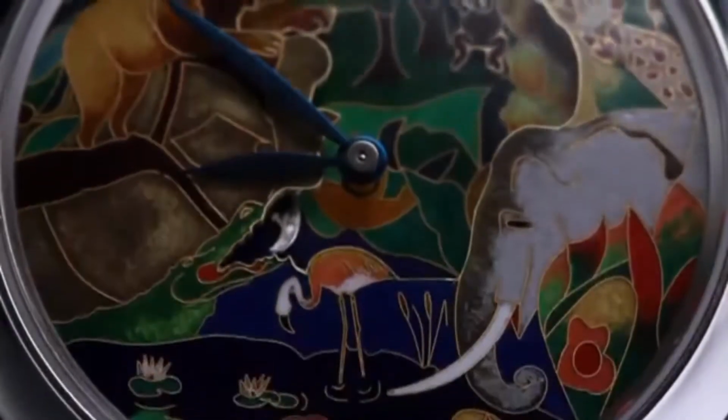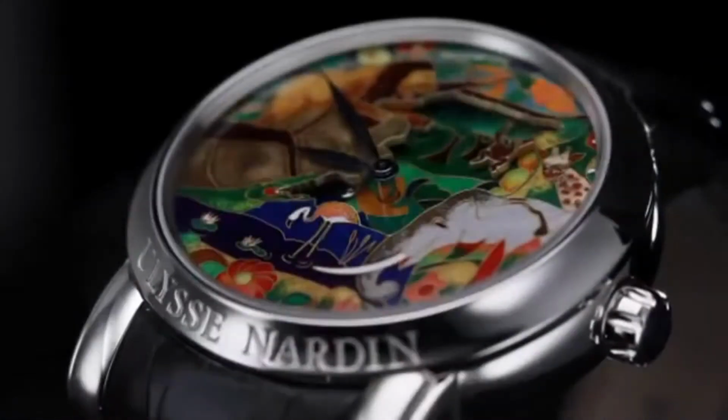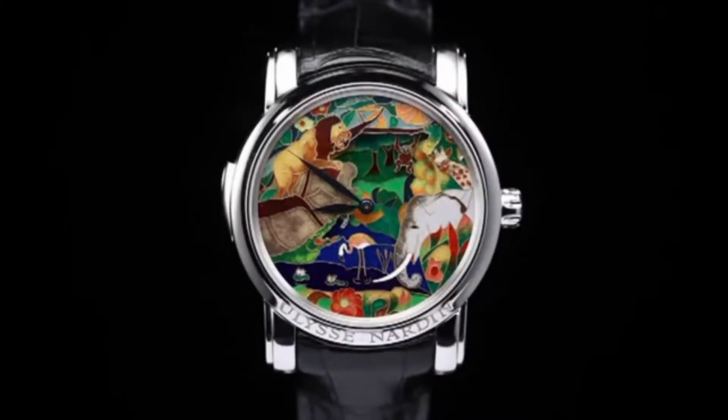The figures, known as jacquemarts, are animated to move with the hours and minutes. The gears and levers are made of steel, and the dial's top plate is made of granite sourced from the Alps. This rare watch will set you back about $730,000.